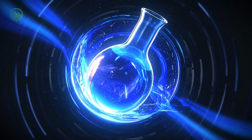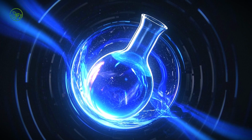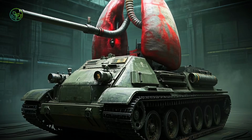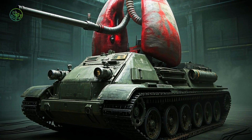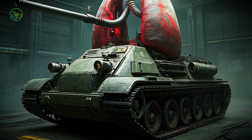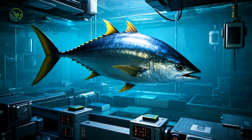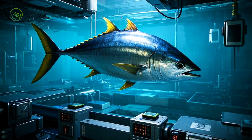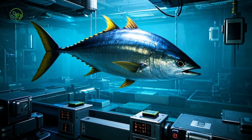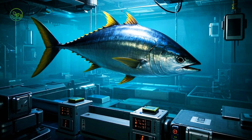To achieve that, the tank must act like a living lung, breathing, mixing, equalizing. A case from Japan illustrates the shift. A seafood exporter specializing in high-value tuna shipments began testing sensor arrays placed at multiple points throughout the transport modules. Alongside these, micro-bubble generators were installed, each calibrated to respond dynamically to real-time data.